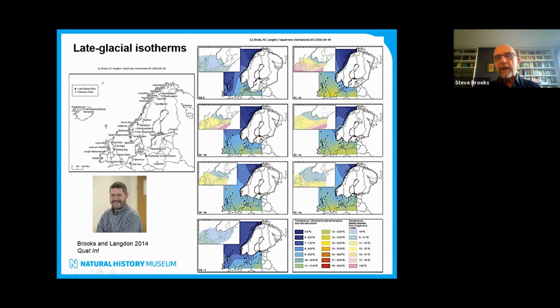We built these isotherm maps and then compared them with the beetle data. In the top left-hand corner are the isotherm maps for the beetles, and the larger maps are the isotherm maps based on the chironomids. Again, I'm not going to go into the details, just to say that the temperature developments indicated by the beetles and the midges are very similar. But there is a big difference. If you look carefully, you can see there are a lot more warm colors in the beetle isotherms than in the chironomid-inferred isotherms. In fact, the beetles were estimating temperatures pretty consistently 2 degrees higher than the midges.